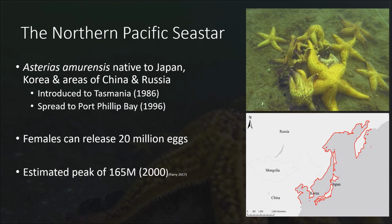It was originally misidentified as being a native species, and in that time it spread up to Port Phillip Bay in around 1996. And one female can release 20 million eggs at a time, so it didn't take long for this to become a huge problem, with an estimated population in Port Phillip Bay of 165 million sea stars by the year 2000.